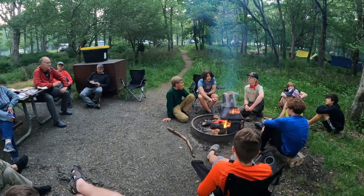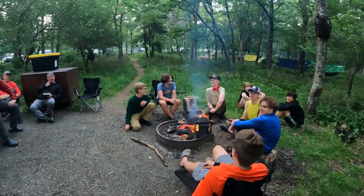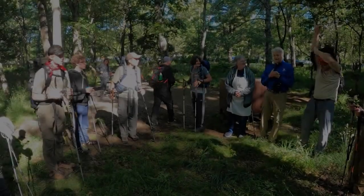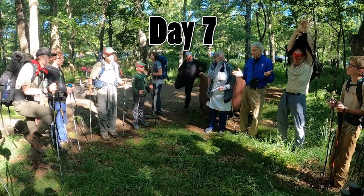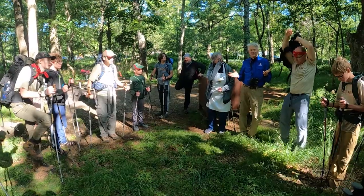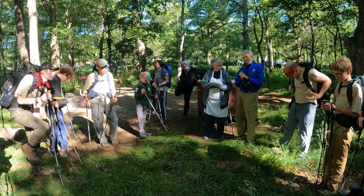Who's the shortest person in our group? Owen, Micah, stand back to back. Yesterday we went down to see the waterfall at Dark Hollow. So you haven't seen any waterfalls on this hike, right? Why is that? They're way down the hill. The AT is a ridge hike, so you're on the ridge.